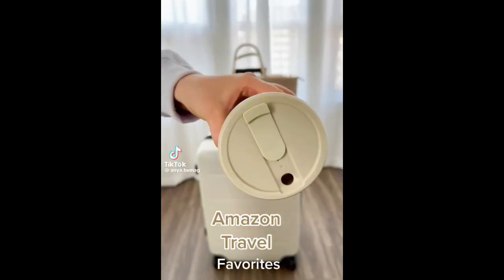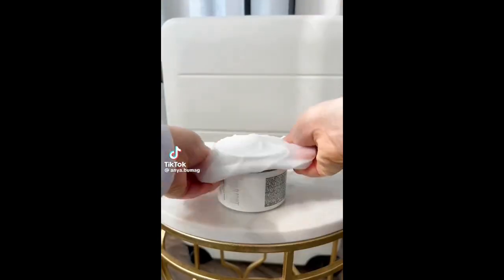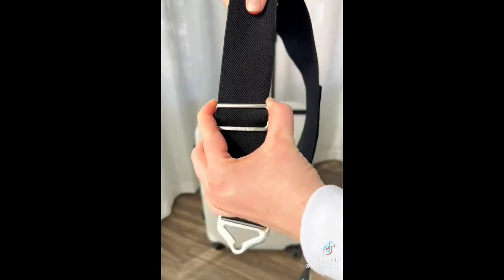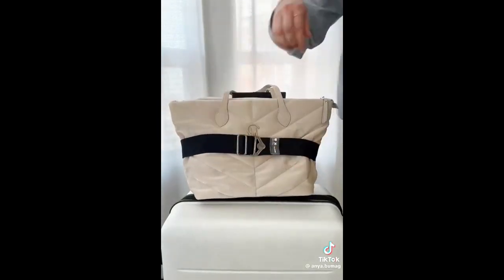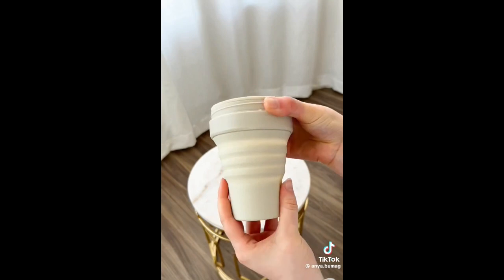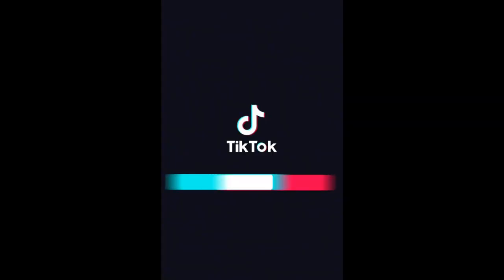Amazon travel favorites. These elastic sleeves protect your bottles of any size so that they don't leak or explode while traveling. This adjustable belt secures your handbag onto your suitcase so that you don't need to carry it separately. And this collapsible mug comes with a straw and is perfect for hot and cold drinks.